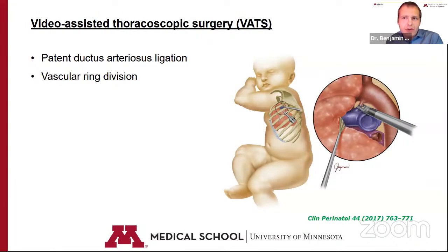These surgeries have not really been used for intracardiac repairs at this point. There is interest and people are looking at whether cannulation is possible, but again, in the pediatric population, the size of the patient and the size of the equipment is really the limiting factor. For PDA ligations, as compared to a typical thoracotomy, the VATS approach has shown a shorter recovery time and less stress on the patient during the procedure.